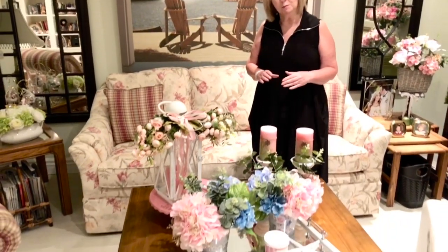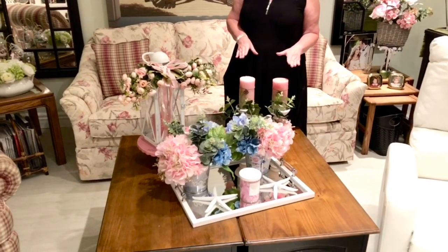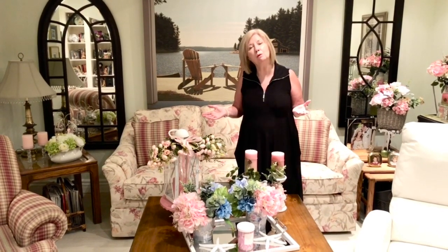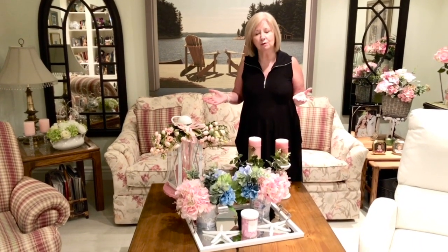So now I'm going to show you what I've done with my coffee table. My coffee table is a nod to the Butchart Gardens. Now I'm going to link, because they do have a YouTube channel. It is, in my mind, the best gardens in Canada. It's absolutely just a joy to go and spend a whole day walking through those gardens.